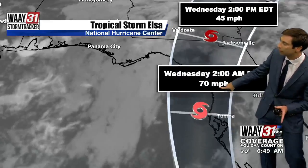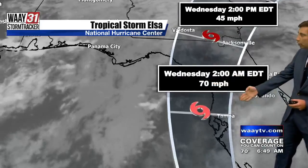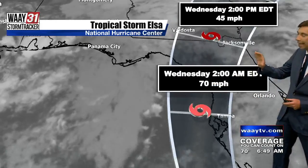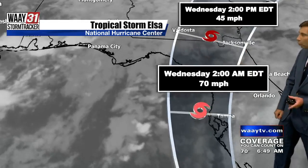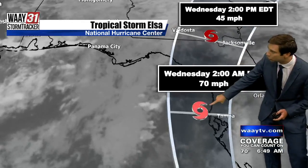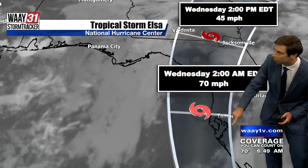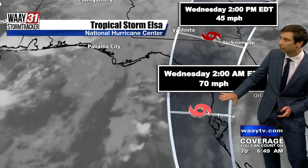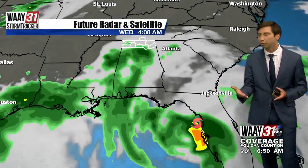And look at this. This is the latest update. 70-mile-per-hour sustained winds at 2 a.m. tomorrow morning, just offshore of Tampa. So that is a high-end tropical storm. If it gets up to 74, 75, that's a hurricane, a weak Category 1 hurricane. And if it's just to the west or even just north of Tampa Bay, that's going to actually push water back into the bay. So that's going to be something to watch closely. Thankfully, just a high-end tropical storm, so the storm surge should be limited.